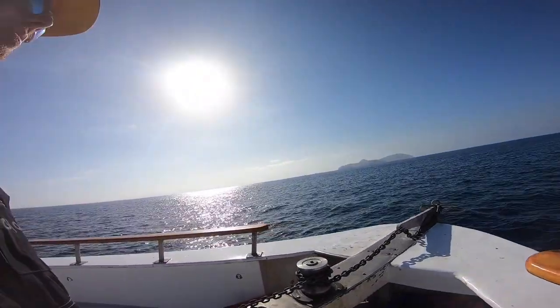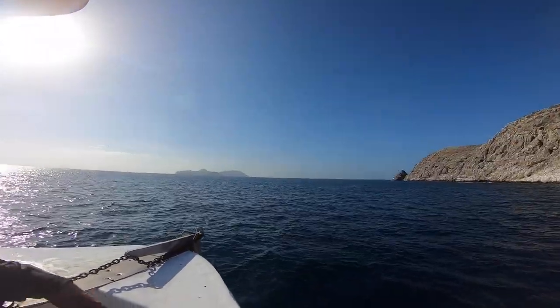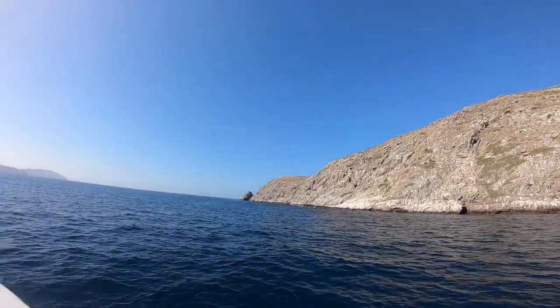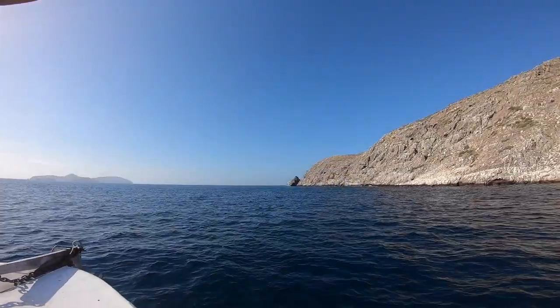Guys, we're going to set up the fish on. Early morning here at the island, just got in, searching. Got the other boat searching too. See if we can find a school, some yellowtail.